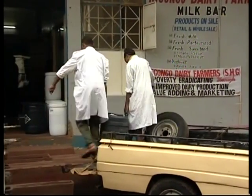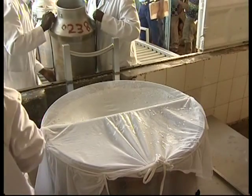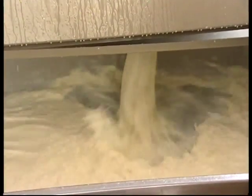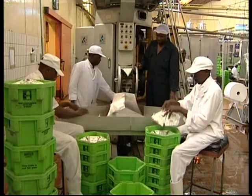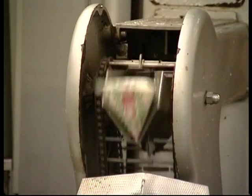These include raw materials, transport, ingredients, containers, fuel, and labor.